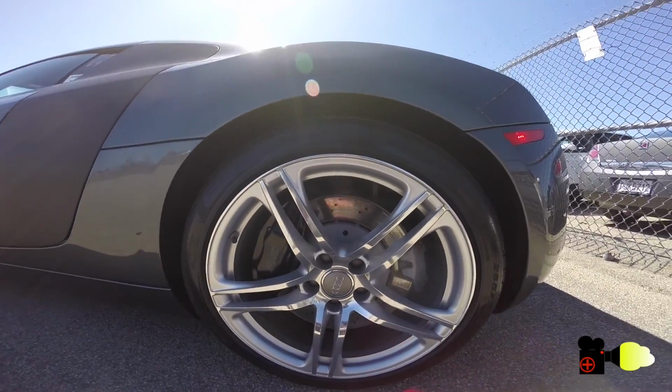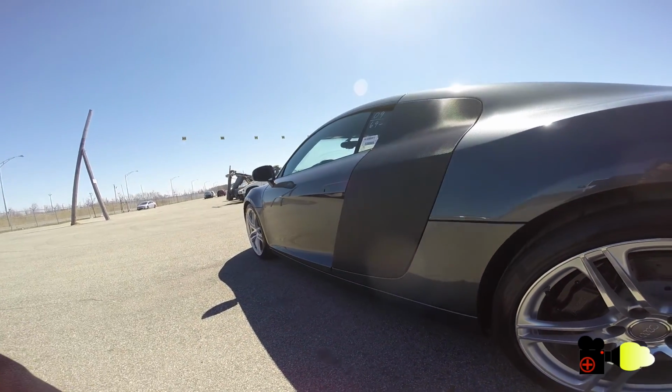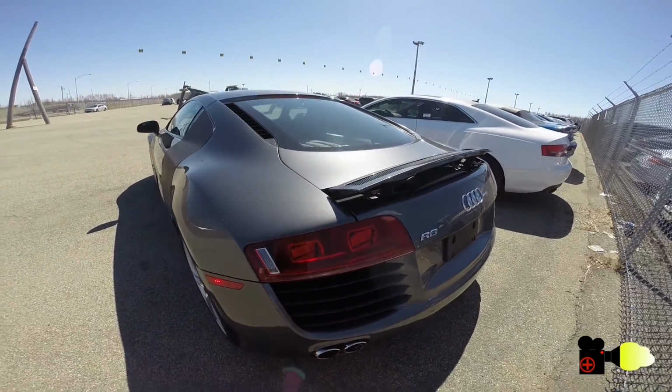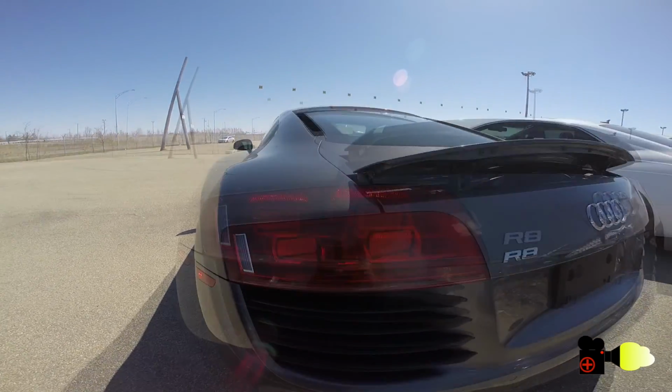Then take it for a test drive. It's the only means of communication for the car to express herself. Finally, check the mileage. It's the moment you're most familiar with the car.